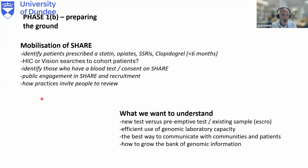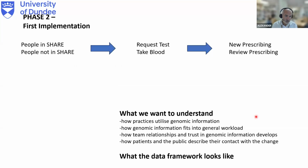And that will allow the preemptive testing, in other words, pre-existing genotyping, which in many years from now, maybe 10 years from now, almost all patients will have available because it will be part of everyday care. Simply by joining your GP, you'll have your whole genome sequence done. I know you don't believe me, but it's going to happen.